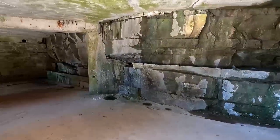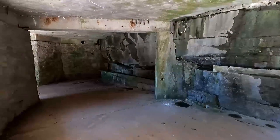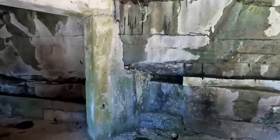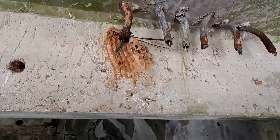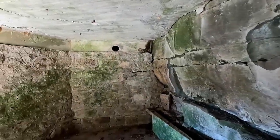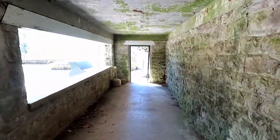It looks like they actually used the wall of the cave to be part of the wall. Oh yeah. You think those were passcodes these days? So, this used to be the concession stand.